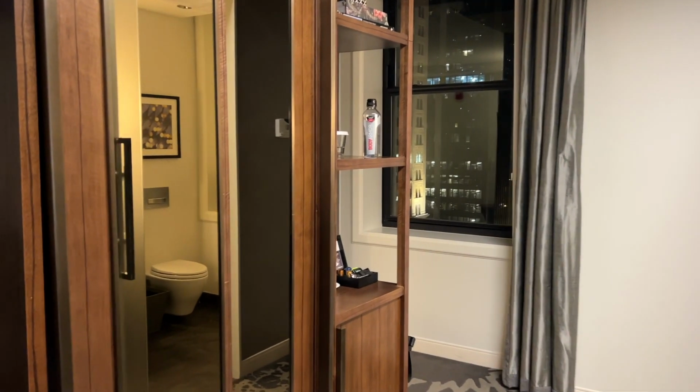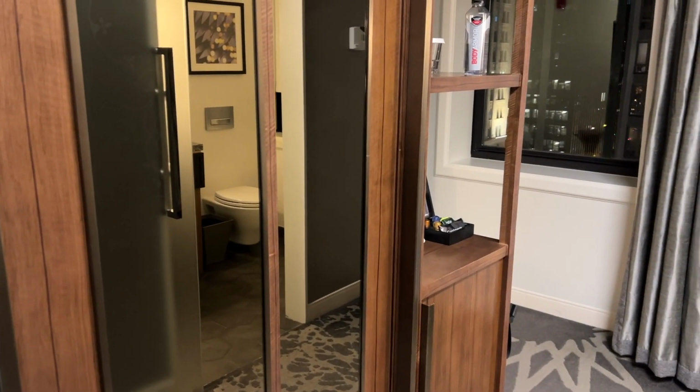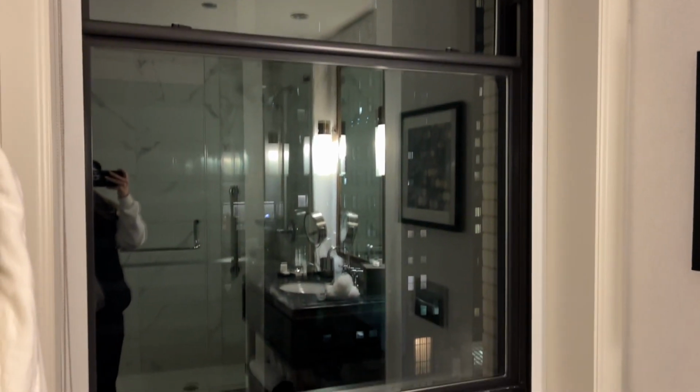This little room tour. We just got in. When you first walk in, it has this mirror. It has like all the hangers and everything like that in there. Honestly, this room is so, so stunning. This whole hotel is stunning. And then in here is the bathroom, and it honestly has like the best view of the city as well.